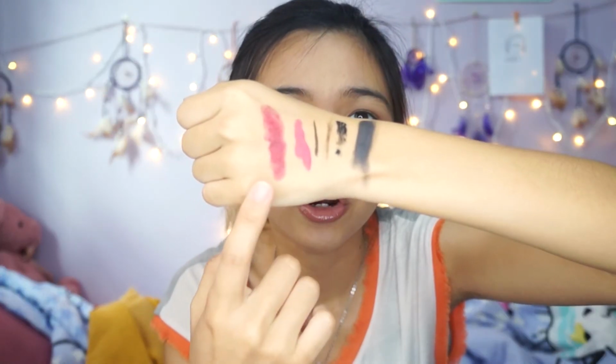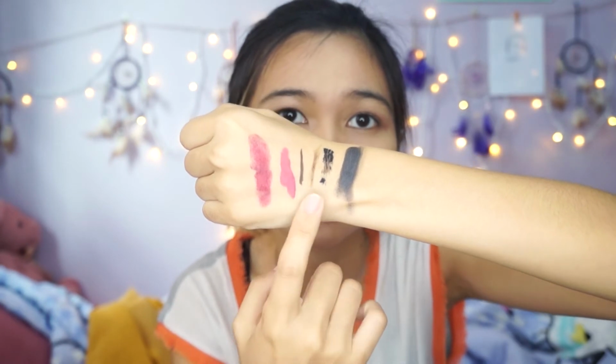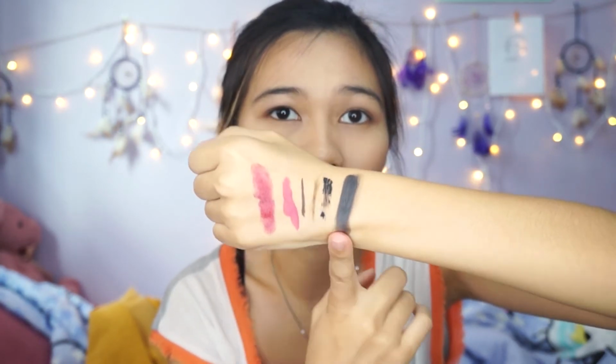So if you can see here, this one is the lipstick, this one is the Kat Von D liquid lipstick, this one is the eyeliner, and this one is my eyebrow pencil, and this one is the mascara, and the last one is the eyeshadow.